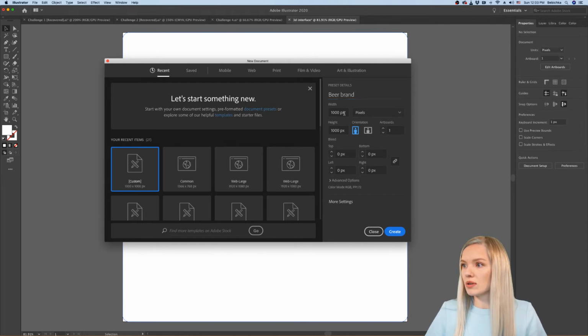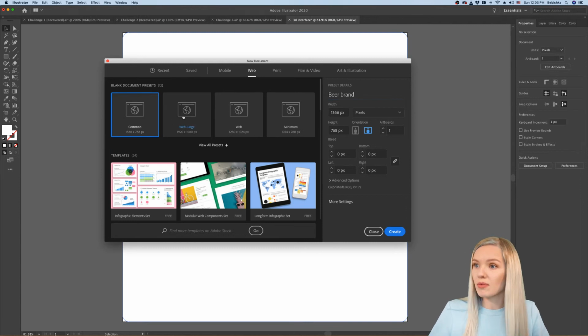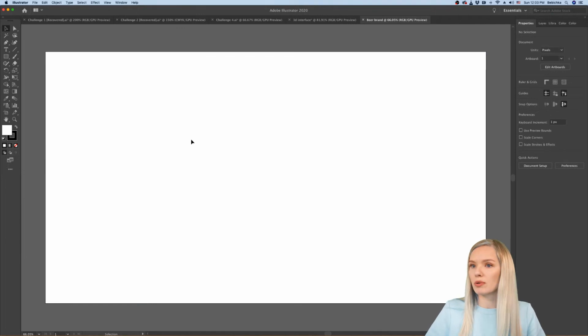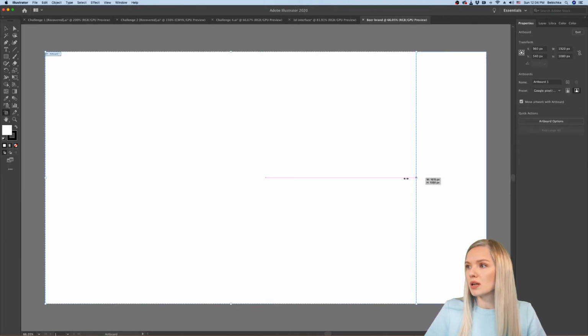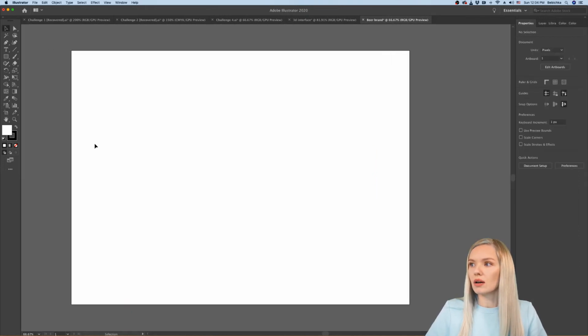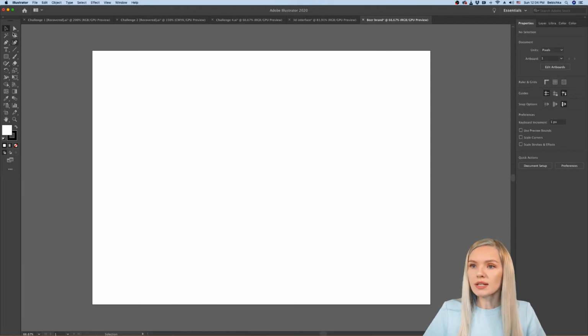Okay, so I'm going to do a web document because I'm going to publish this on my Behance later. So I'm just going to click web large, and it already has great settings down here. RGB, that's what we need, red, green and blue. So it's digital colors. It's great for digital publishing. So whenever you create something that has to be published digitally, you go onto the web tab here. Okay, and I'm going to create this, and now we have a new artboard to work with. I'm going to make it a little bit more like a rectangle so it fits better into my window. Okay, so let's write some details about our brand.